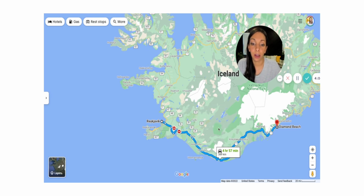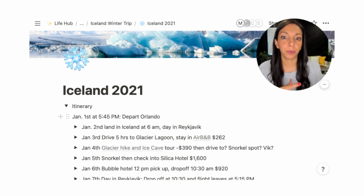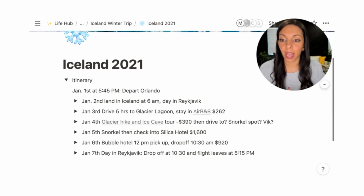So the Bubble Hotel allowed us to experience a couple of things over here because the tour picked us up in Reykjavik and then took us up maybe around this area, I think. And so we were able to see both the South Coast as well as the full Golden Circle, I think it's called. Once we knew the areas of the country we wanted to cover, then I went and looked at hotel availability, Airbnb availability to kind of figure out where we wanted to sleep and how it would all work together. So this is what we actually came up with.